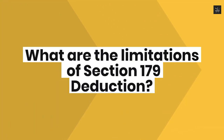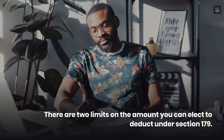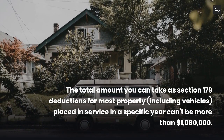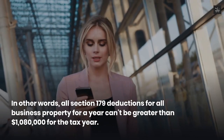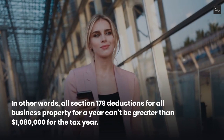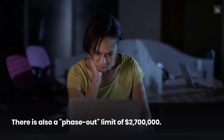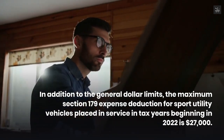What are the limitations of Section 179 deduction? There are two limits on the amount you can elect to deduct under Section 179. Number 1, dollar limits. The total amount you can take as Section 179 deductions for most property, including vehicles, placed in service in a specific year, can't be more than $1,080,000. In other words, all Section 179 deductions for all business property for a year can't be greater than $1,080,000 for the tax year. The dollar amount is adjusted each year for inflation. There is also a phase-out limit of $2,700,000.